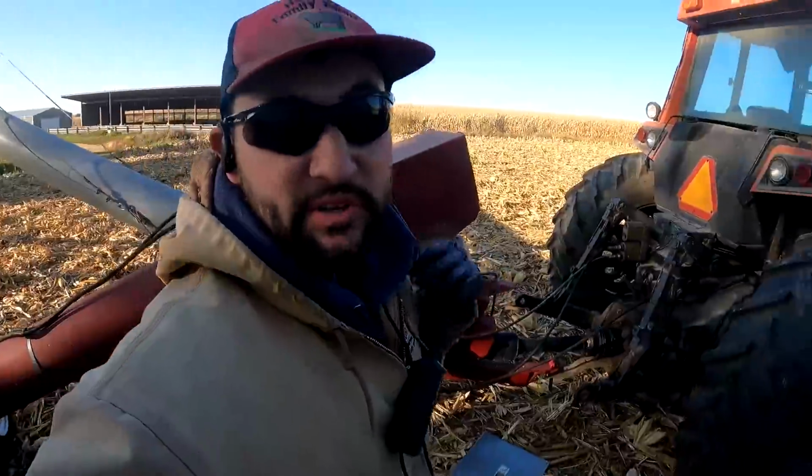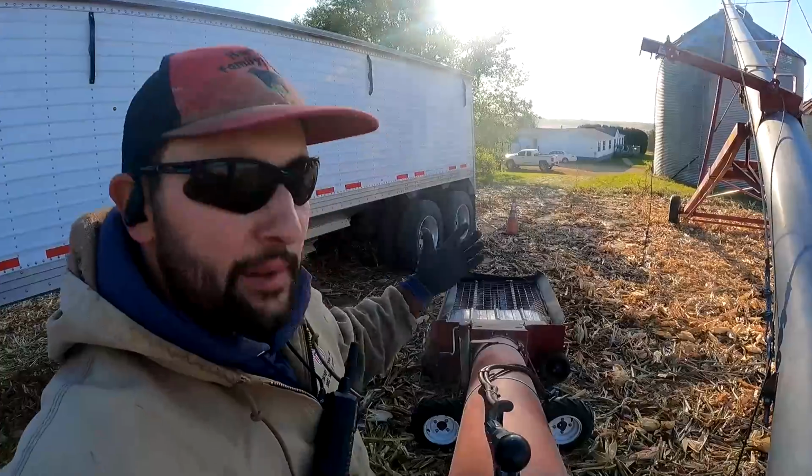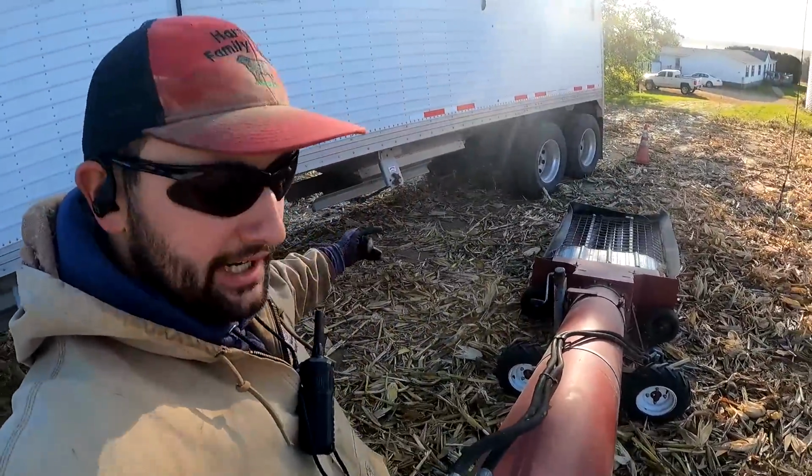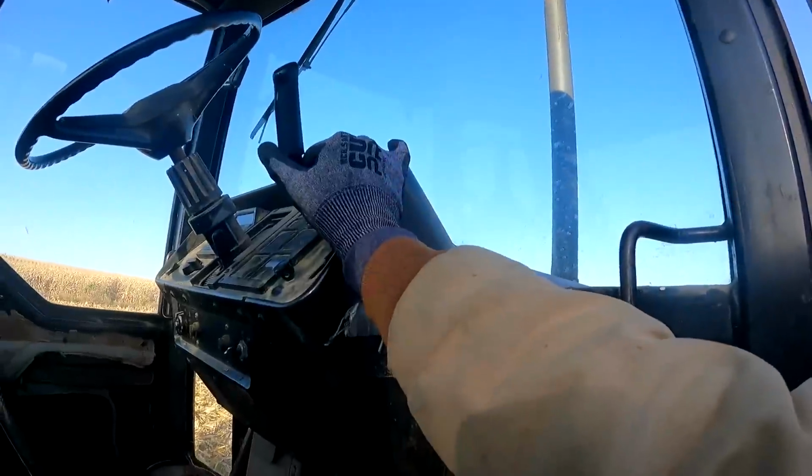You guys want to know in 10 seconds how we dump an ag hopper full of soybeans? Well, here you go. Step 1, get an ag hopper full of soybeans. Step 2, get a tractor and an auger to transport said soybeans up to the grain bin. Step 3, put auger inlet under truck. Start up auger. Open up. There you are.